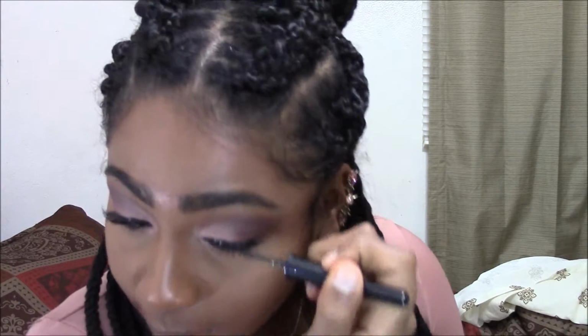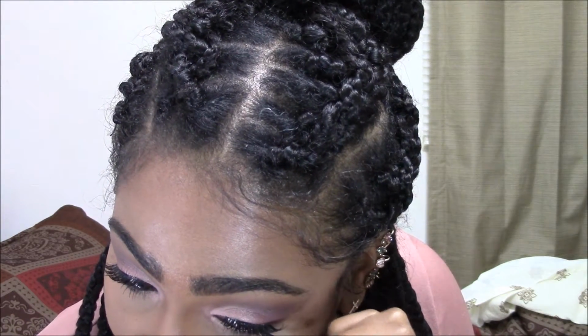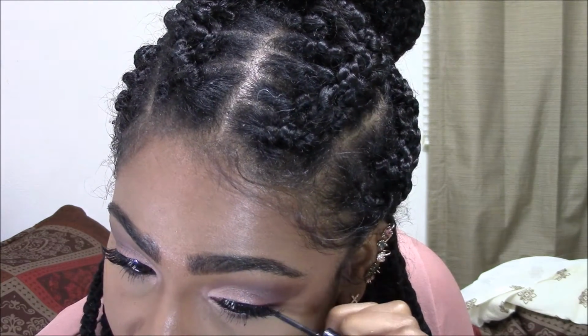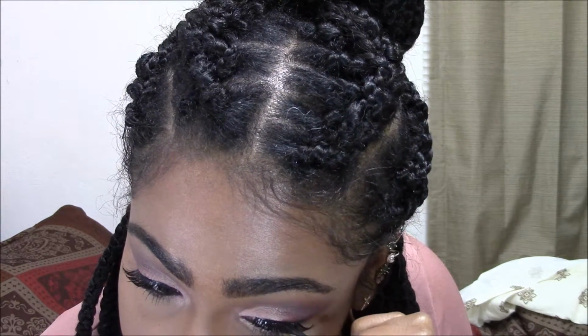I'm going to take these Glam Eyes by Rimmel London, and this is a professional liquid liner, and this is in the color Black, and I'm just going to fill in any areas on my upper lash line that I want to kind of hide the band. I'm just going to go in and apply that mascara to bind my natural lashes in with the false lashes.